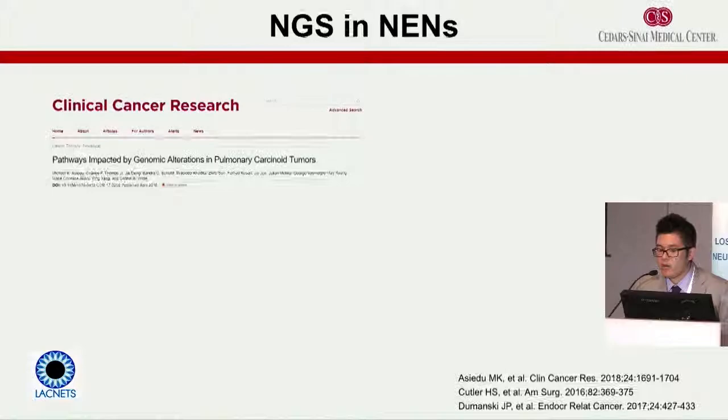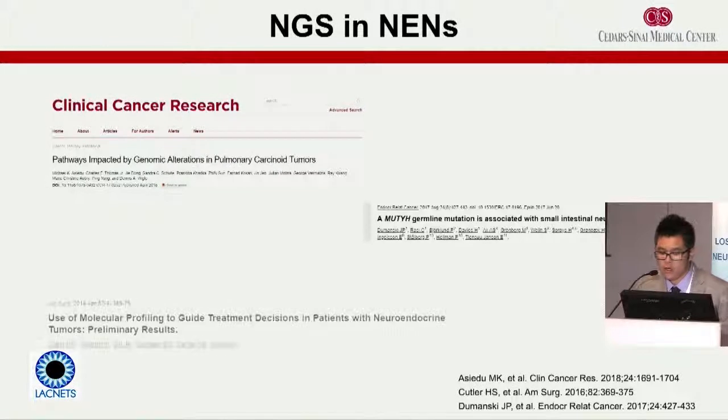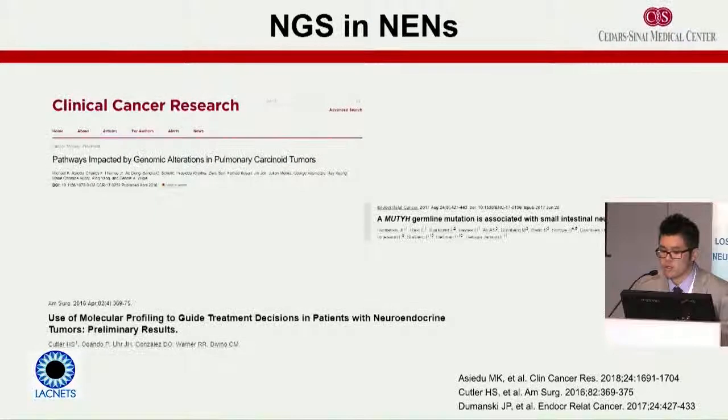So now I wanted to also reassure everyone that it wasn't only in PanNets, but NGS studies are now kind of exploding into other arenas. Pulmonary carcinoid tumors, there are NGS studies in small intestinal neuroendocrine tumors. There are those in patients with a variety of other neuroendocrine tumors as well.